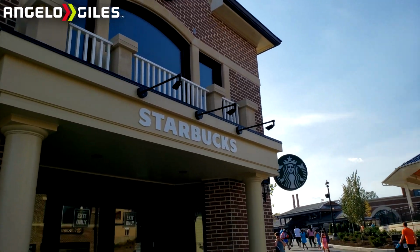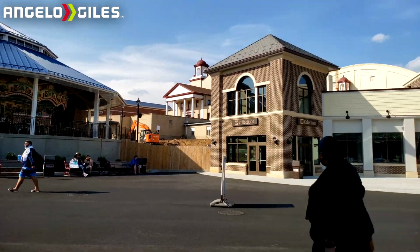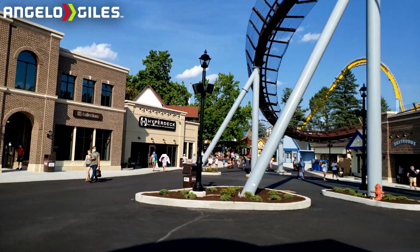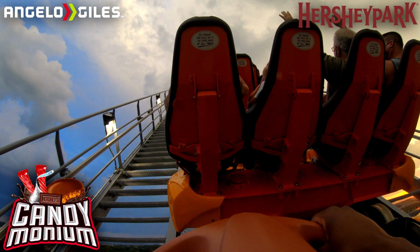But the new area of the park looks amazing. They did an awesome job. Obviously it's not finished yet, but I can't wait to see it once it is done. I did at least one ride in the front, one in the back. I did second row and I think I did another middle row, or actually it was one in the back row at nighttime, or a sunset ride really.